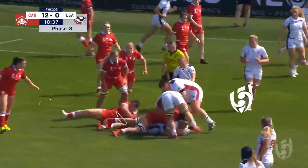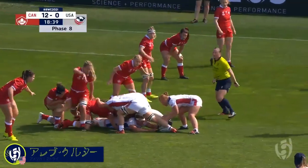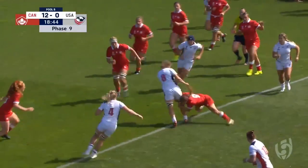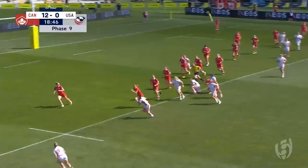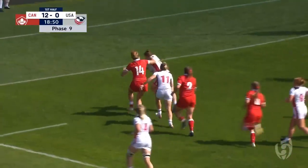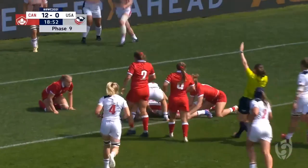Away from the first defender, but taken on the advantage line. Waters now. Be careful. Now Zachary. Okay, gets the ball away in the tackle. USA. Yes. Kelter. Big, strong and powerful.